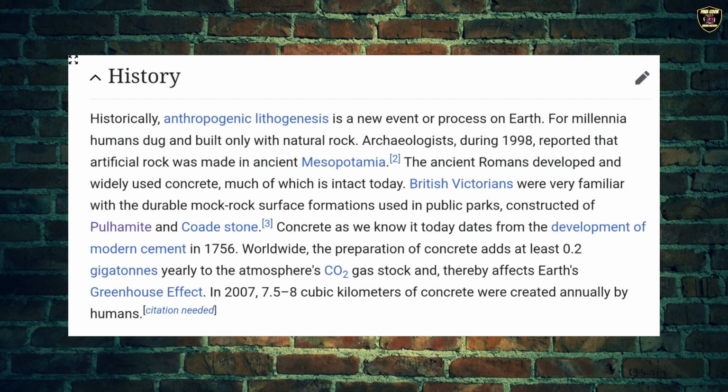Historically, anthropogenic lithogenesis is a new event or process on Earth. For millennia, humans have dug out and built with only natural rock. Archaeologists during 1998 reported that artificial rock was made in ancient Mesopotamia. The ancient Romans developed and widely used concrete, much of which is intact today. British Victorians were very familiar with the durable mock rock surface formations used in public parks, constructed of pulhamite and Coade stone.